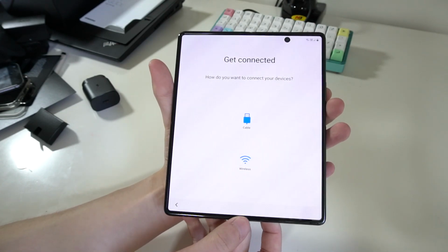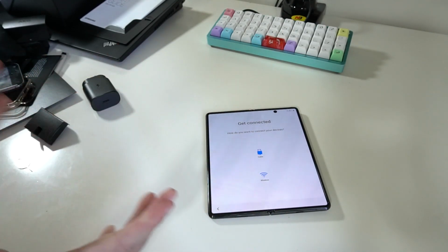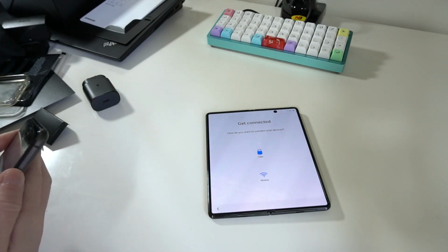Through the cable? Okay, so this is why I like the Pixel phones, because they actually provide a USB Type-C OTG cable, and I'm a huge fan of that. That's because it also allows you to plug in your device and transfer all the stuff that you have over.